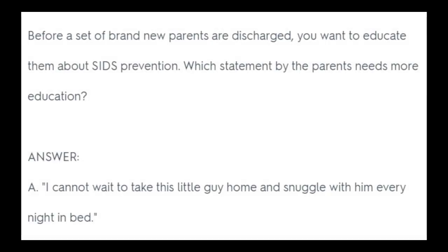The answer is A. I cannot wait to take this little guy home and snuggle with him every night in bed. The American Academy of Pediatrics states that parents should never let their babies sleep in the bed with them, stating the risk of suffocation, strangulation, and entrapment that can occur with bed sharing.